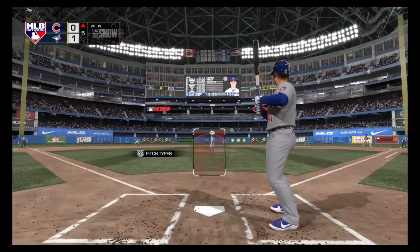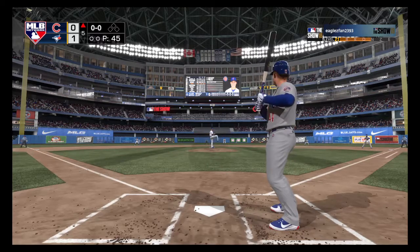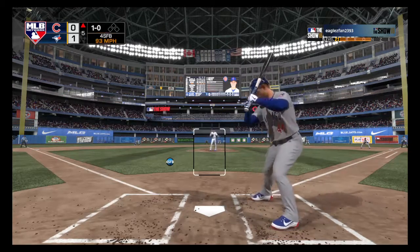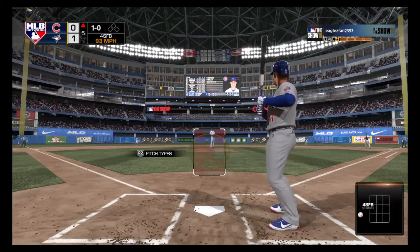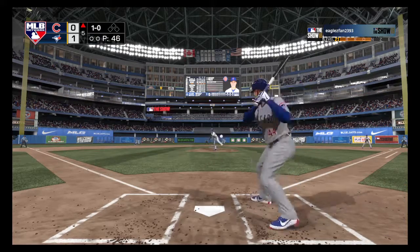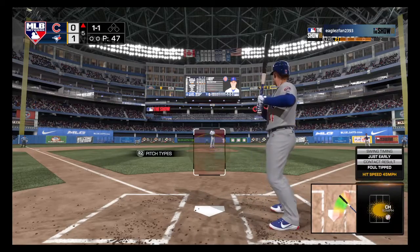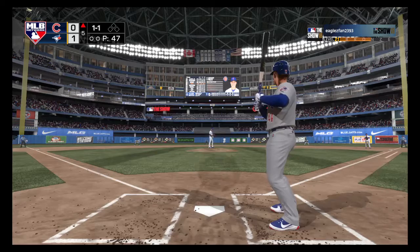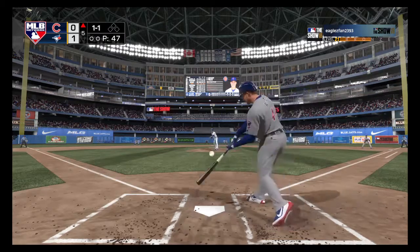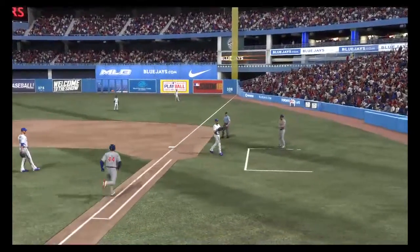Right now, if they want to... Here's the first pitch to him. Lays off, 1-0. Grounded up the first baseline. The tag, and he is out.